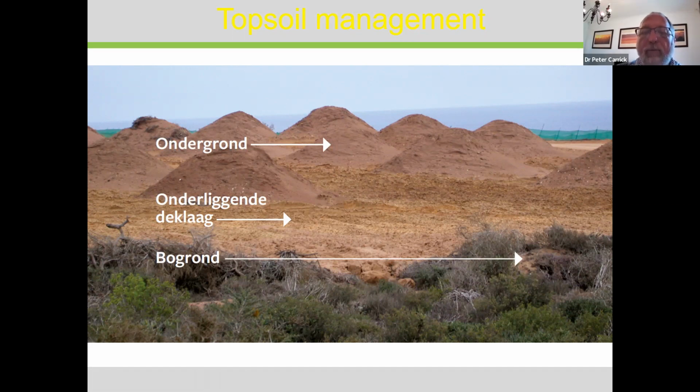Now, importantly, 90% of the seeds occur in the top 5 to 10 centimeters of the topsoil. That's also where you get most of your nutrients. It's where you get all your soil goggas, you get your fungi, your mycorrhizae, your bacteria, biological crusts. So the important dynamic parts of the soil are in that topsoil.